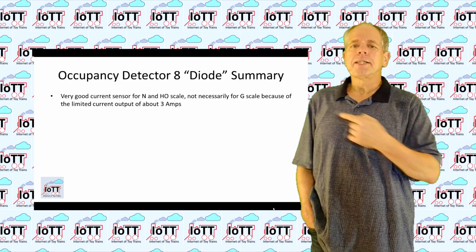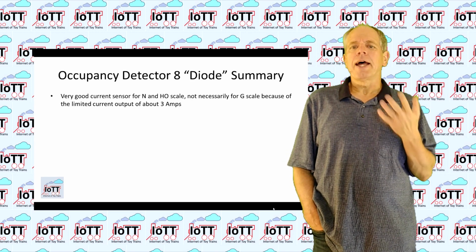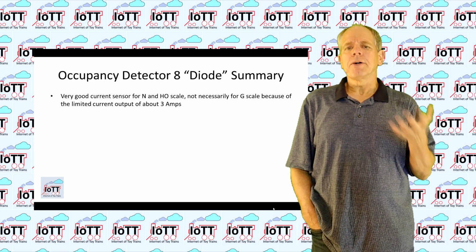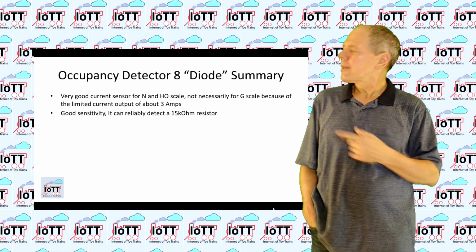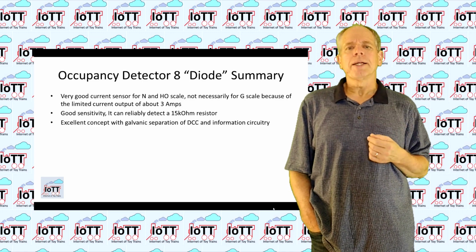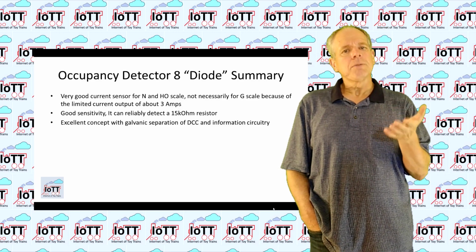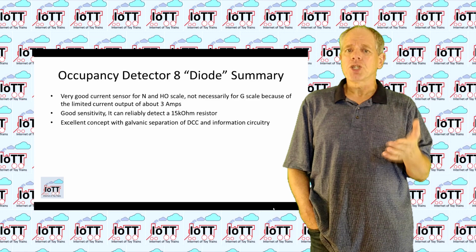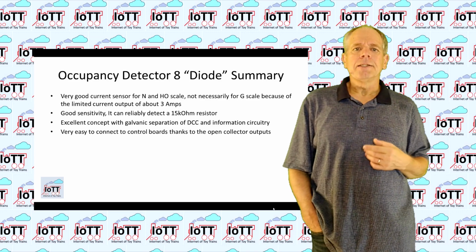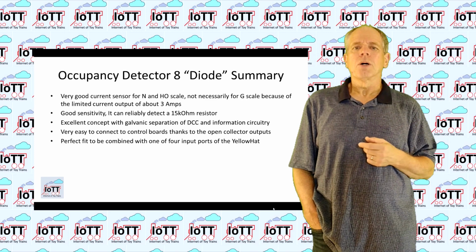The occupancy detector 8 diode I would consider a very good current sensor for N and HO scale, but not necessarily for G scale because of the limited current output of about 3 amps. The sensitivity is good. It can reliably detect the 15 kilo ohm resistor. It is featuring an excellent concept not seen on similar products because of the galvanic separation of DCC and information circuitry. It is very easy to connect to control boards thanks to the open collector outputs of the optocouplers.